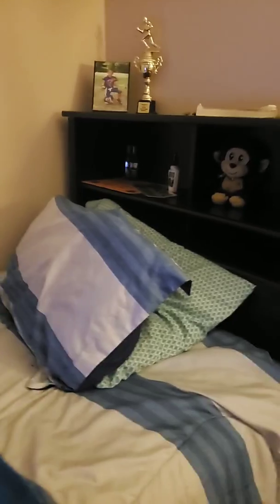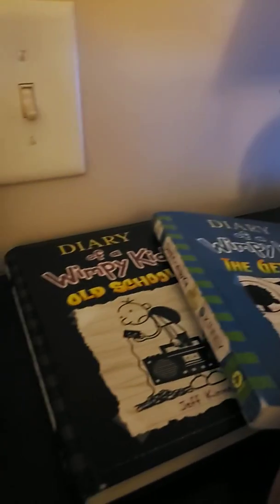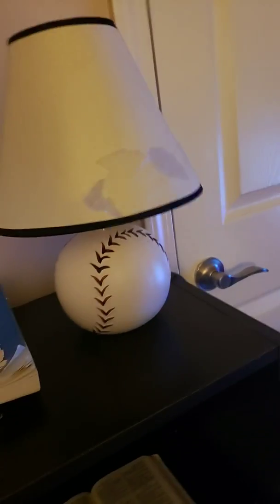And this is my brother's bed. I had to clean it up for the video because it looked terrible. And it's not that clean, but you know what, we're going to pass that. Got the rug and stuff. And we got another baseball lamp, a clock, $2, Diary of a Wimpy Kid, both of them. Yeah, old school, and The Getaway. And we got another baseball lamp, just like the one over there.